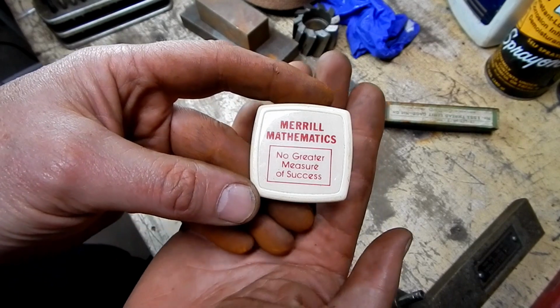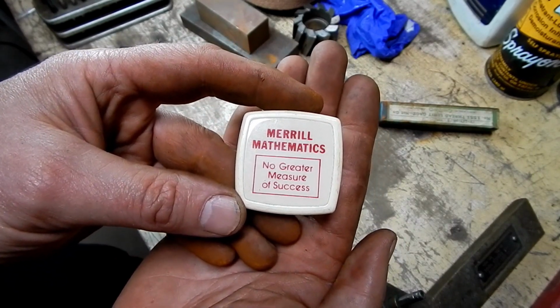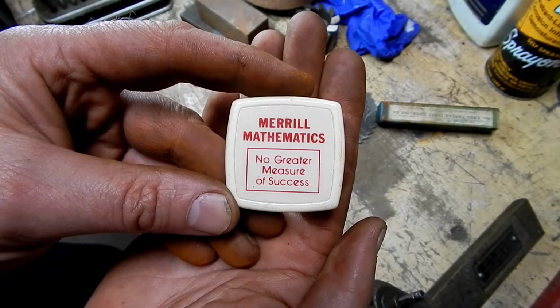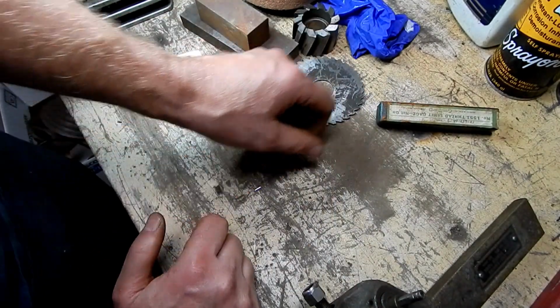But I just grabbed it because I like no greater measure of success. That's actually kind of a neat little motto for a tape measure, I think. Guess I'm easily amused.